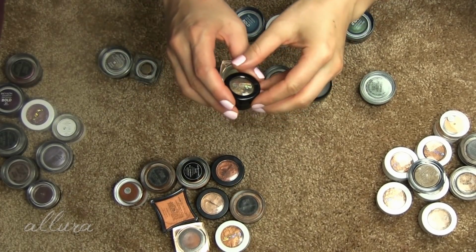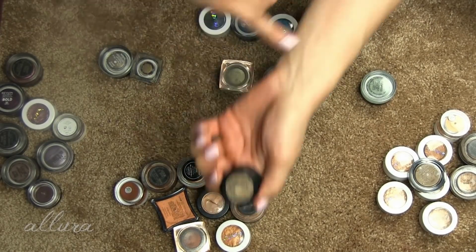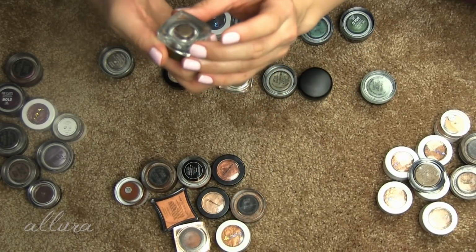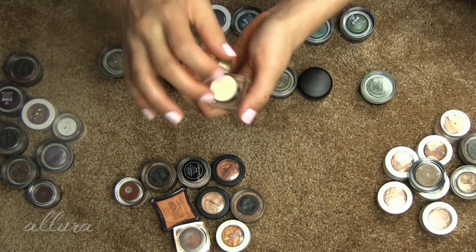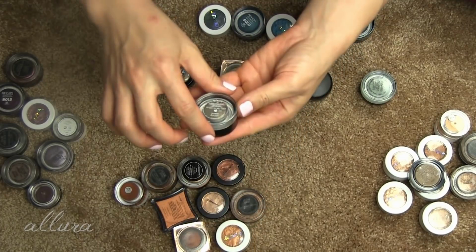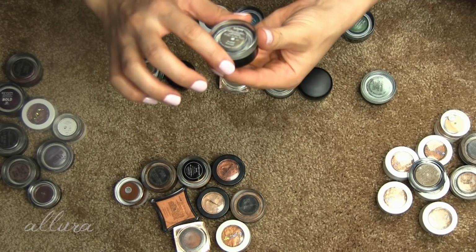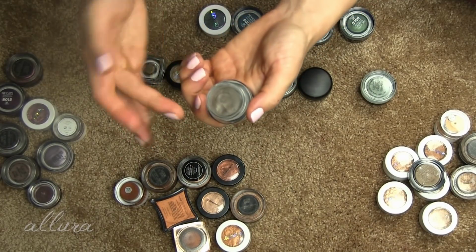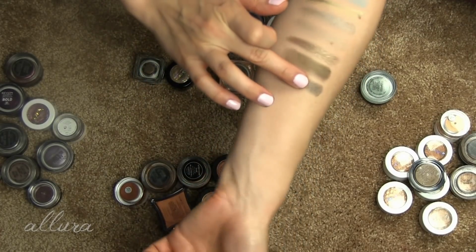I've got a J-Cat Prismetal in the shade Houdini. A Tarte Amazonian Clay Waterproof Cream Eyeshadow in Shimmering Moss. Another Benefit creaseless cream shadow liner in Skinny Jeans. This used to be very popular. This one's still very creamy too.